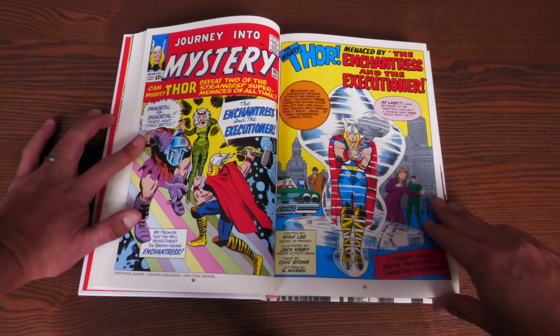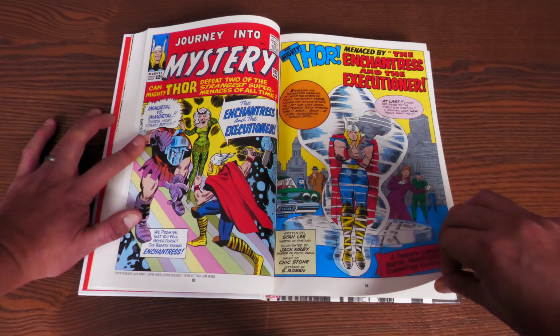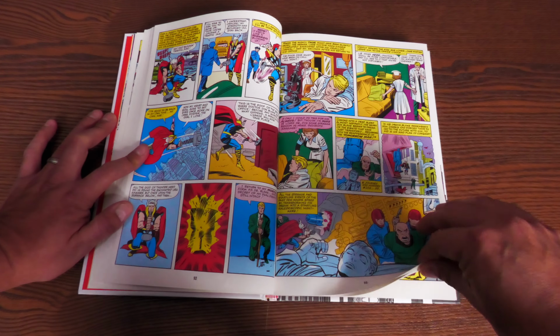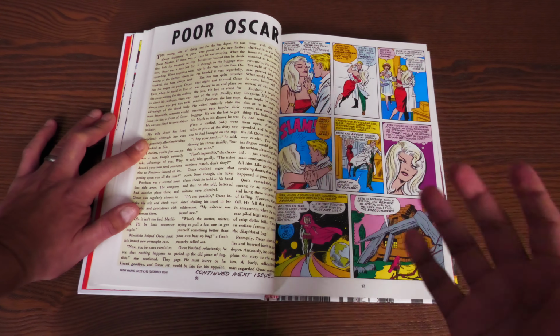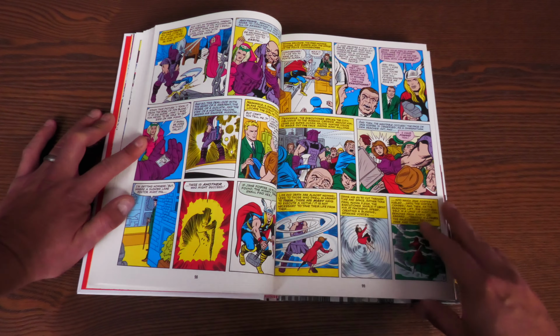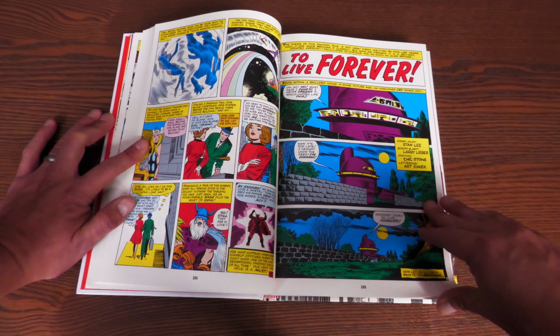Journey into Mystery number 103. This is the first appearance, of course, of the Enchantress and the Executioner. And the Enchantress, my goodness, drawn by Jack Kirby and inked by Chic Stone. Hubba hubba. Look at that. Dad, I remember there's a couple of pictures that Jack Kirby had of stories I hadn't seen. It's in that Love and War omnibus. Wow, can he draw some gorgeous women?